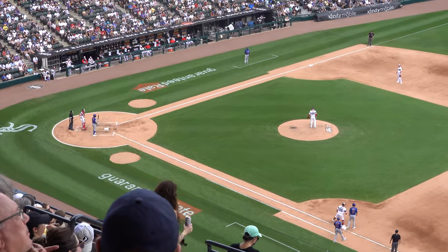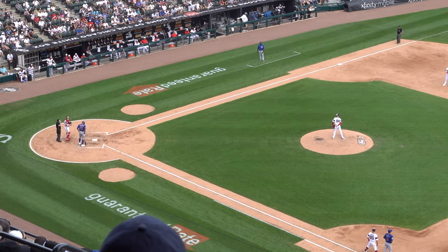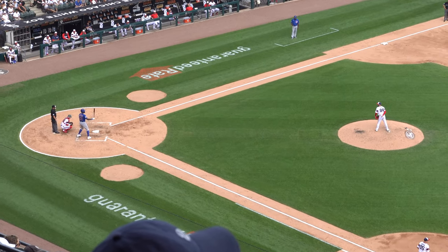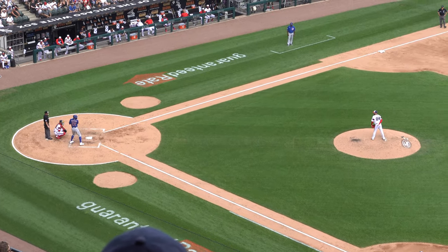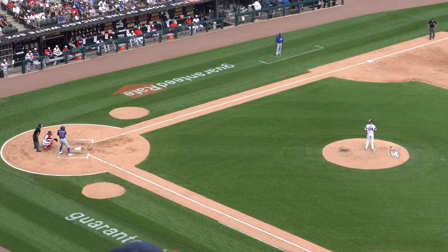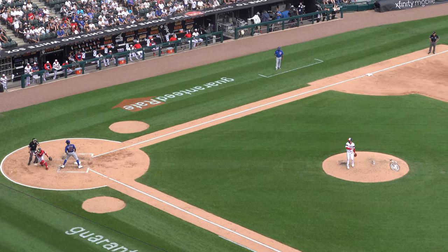All right, Jason Heyward. Let's go, J.A. One of the few players left from the 2016 World Series win on the Cubs. Let's do this, J.A. Let's do this. Southside.